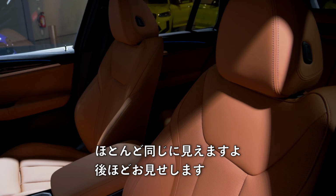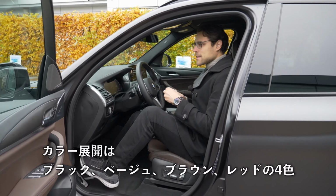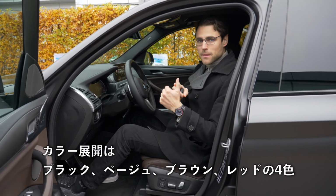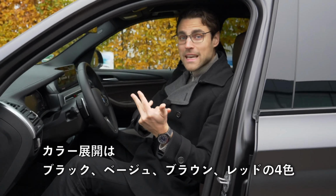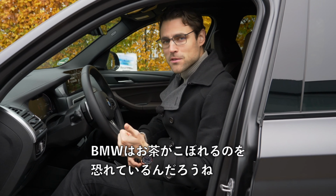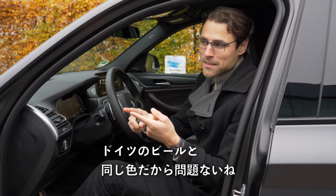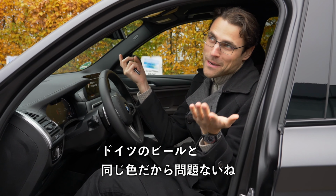They look almost the same. I will soon show you that. We have a car here today also which has this, and they are available then in black, beige, brown and red. Just the UK market does not get the beige seats. Probably BMW is afraid that you spill your tea on it, you know, and in Germany we get the beige sensor tech seats because German beer has the same color anyway, you know.